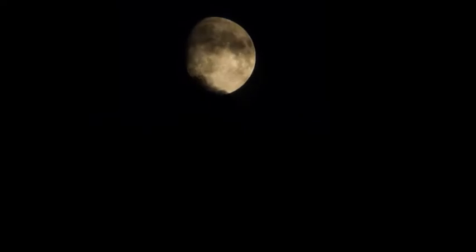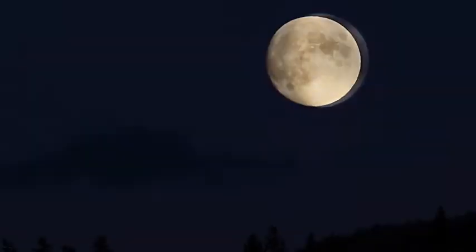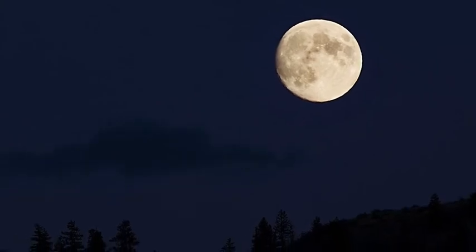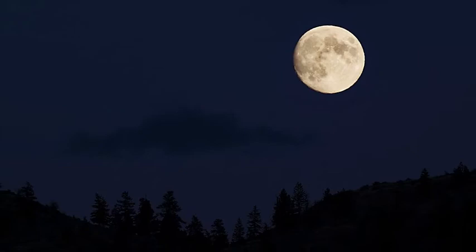The moon appears larger when it is closer to the horizon than when it is high up in the sky. However, this again is an illusion tricking our brain. An explanation for this could be that, near the horizon, the moon is closer to objects that the eye can compare it to.